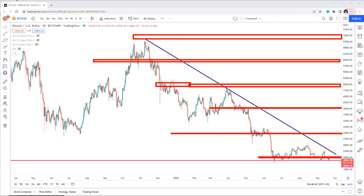So as you can see, every time we get towards these points, it seems like every 10,000 the market is likely to run to. So we break 60, we go down to roughly 40. We break 40, then we go down to 30, where there's going to be a lot of support and resistance levels. We break 30, we go down to 20. We break 20, we're probably going to go down to 10, right?